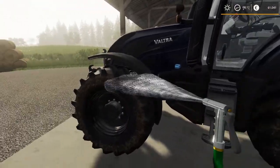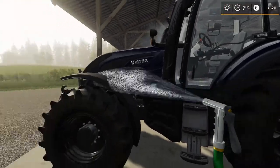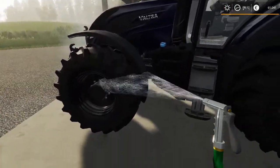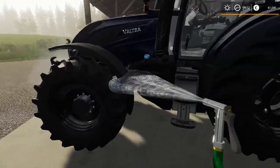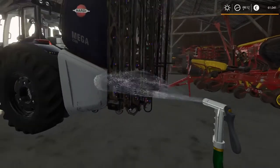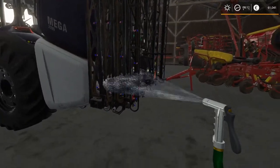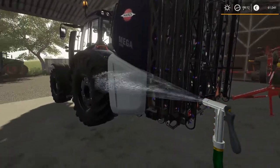It's completely out of control, and I am going to have to spend a little time here taking care of business. At least the garden hose has a good reach on it, so I don't have to worry about bringing everything right to it necessarily. Come on.